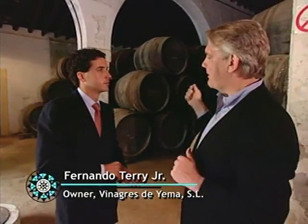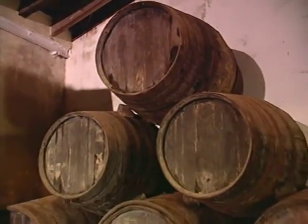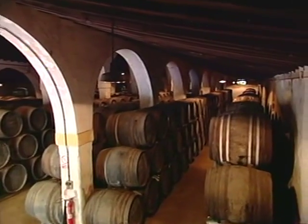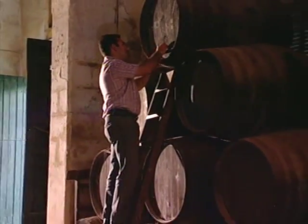This was originally made to be wine, or was it originally made to be sherry vinegar? It was probably made to be wine. And in leaving it, it became fine sherry vinegar. Right. Most Spanish people call this a bodega, but not this family. They call this their cathedral because inside these walls are the most valuable, most beautiful sherry vinegars in Spain.